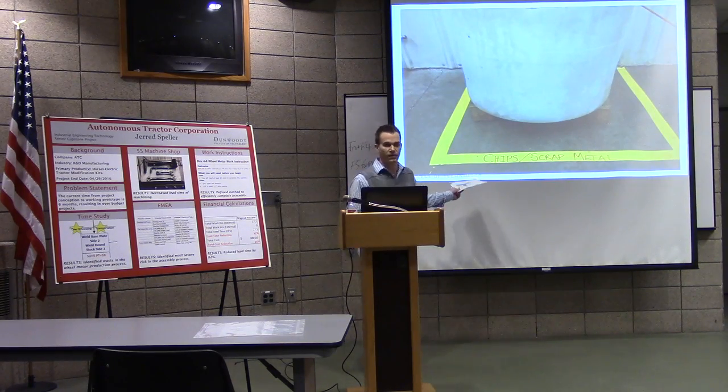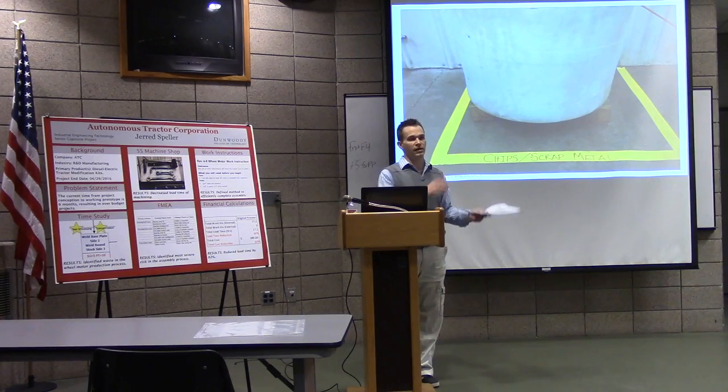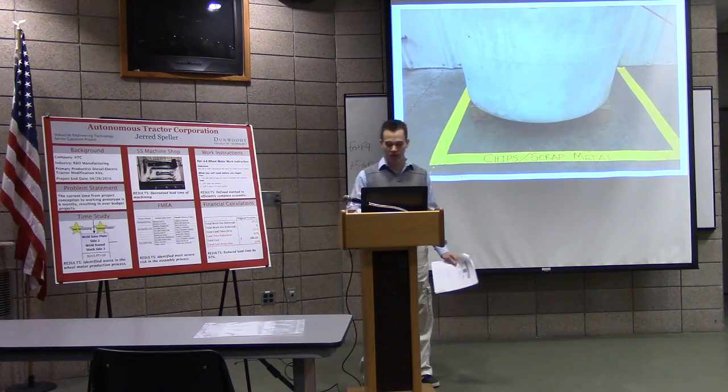I looked at what the inputs and the outputs were on a lot of the machining. The input was stock supply of parts, so I labeled that. And the outputs are work pieces and chips or trash, so I made sure that I had a place that was marked where those go.